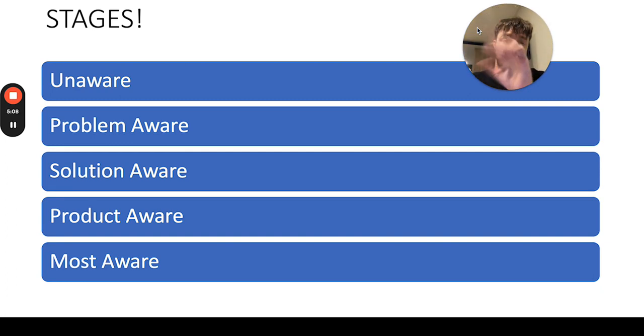We have 5 stages. First one, unaware. They are not aware they have a problem. They don't know they need to lose weight. They don't know they need to buy a supplement. Then we have a problem-aware audience, solution-aware audience, product-aware audience, and most-aware audience. Those are the 5 stages of awareness for the audiences that you market to.